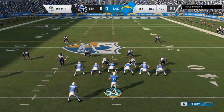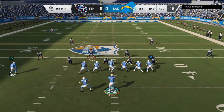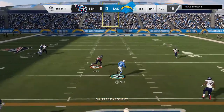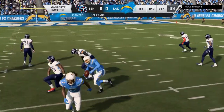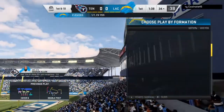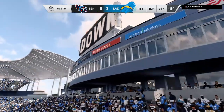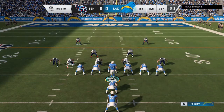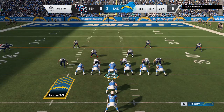Green 90, black 11. 54. Throwing on second and 14. Rivers. And this is caught. First catch for Keenan Allen. And he's going to get this all the way down inside the 35. And he's going to have another first down as the tackle's made at the Titans' 34-yard line. So operating from Tennessee territory now. Here's first and 10 at the 34.